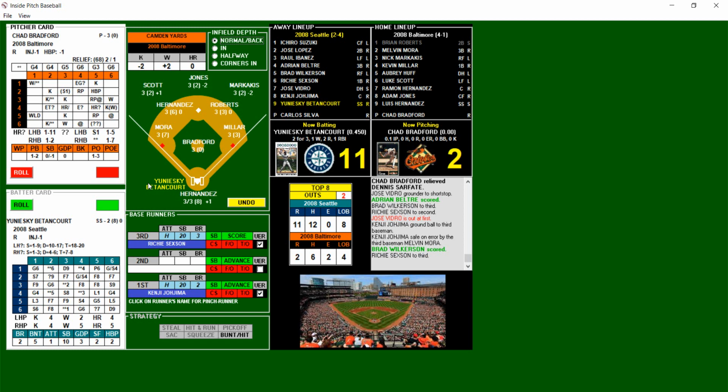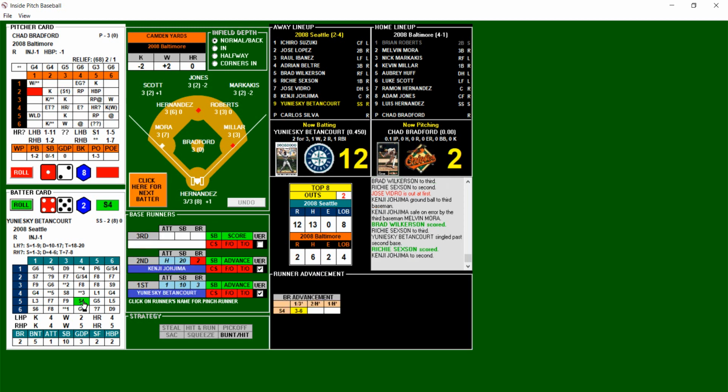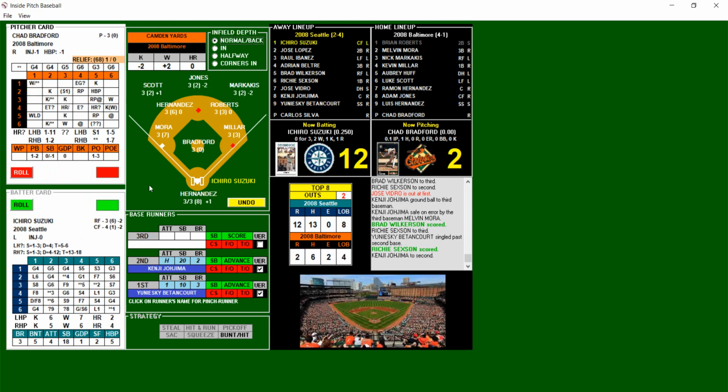That's the 2nd error of the game on the Orioles. Here's the pitch to Betancourt. 1-2, that is a blank. 4-5, that's a single to Roberts. And that's going to score Sexton. Kenji will go to 2nd as the stop sign comes up. Betancourt at 1st. We go to the top of the order. Here's Ichiro Suzuki. The Mariners rallying back in this game.